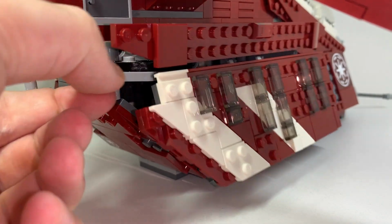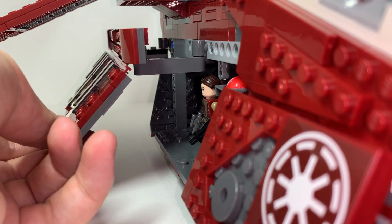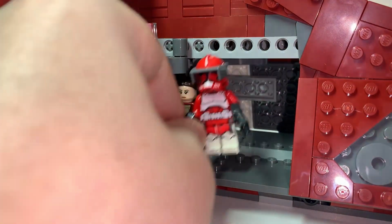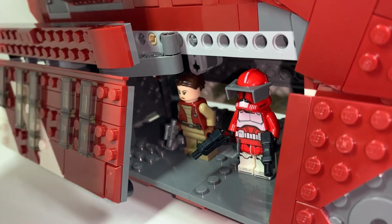You can see that the build is very similar to those smaller doors, same technique by using Technic parts. The door's kind of open. It feels like at least half of that ship is still covered up, which sucks to see, honestly. What we're getting at here is that this is going to be a really good looking display set, but it's going to be really tough around the build and for play.